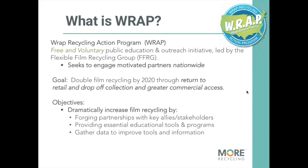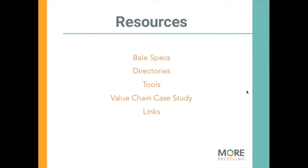We're really trying to double film recycling by 2020. That's from 2011 rates, which was 1 billion pounds. We're trying to get to 2 billion pounds by 2020. And our objective is to really dramatically increase film recycling by forging partnerships with allies and stakeholders, providing educational tools and programs, but also gathering data to improve those tools and to provide more information to users and stakeholders.